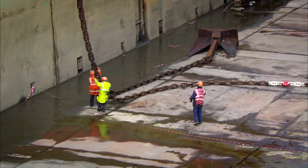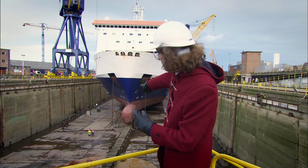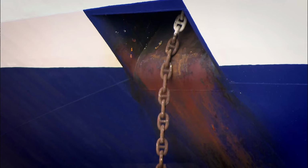They load the chain onto the ship in lengths. After they've loaded one length on, you can see they join it with a red link. After one length, they paint one link either side with white paint. After two lengths, there's two links either side get painted white. After three lengths, three links. So you can see at a glance exactly how much chain you've fed out.